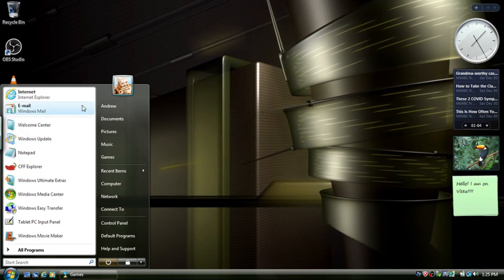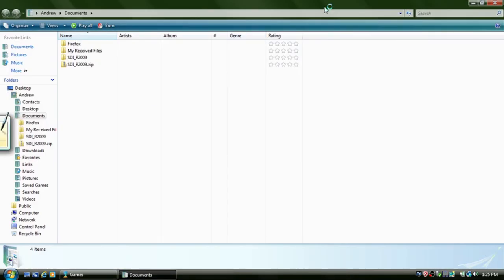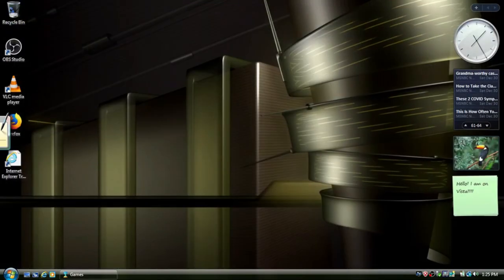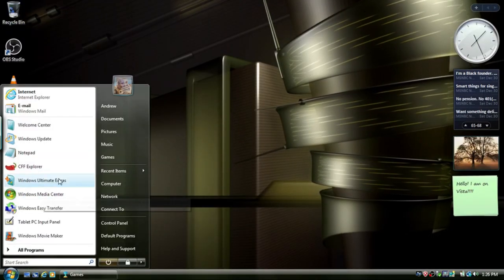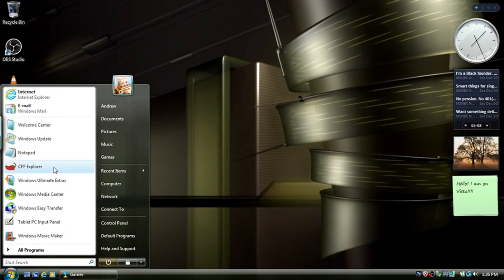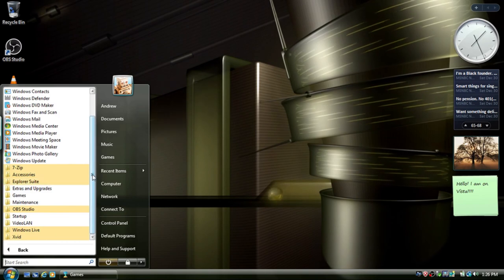Interesting. Vista has a lot of interesting stuff, like Windows 7. I'm pretty sure Windows 7 cut a lot of stuff out, and Windows 7 also improved things at the same time. But you know, oh well.